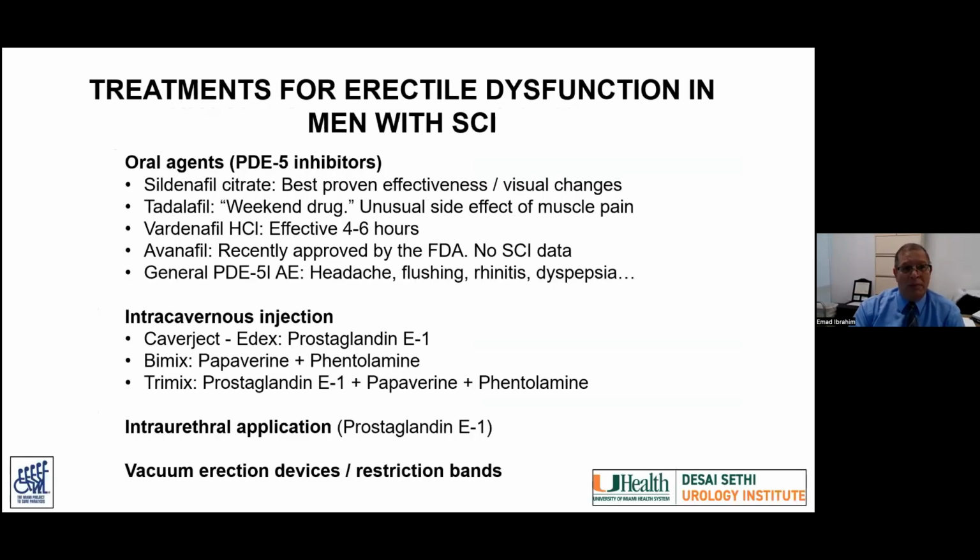So how do we manage erectile dysfunction in men with SCI? It's basically the same as we manage able-bodied men, but there are some precautions and considerations that we have to bear in mind. First, we start with the simplest and easiest one, oral agents, the PDE5 inhibitors. Sildenafil citrate has the best proven effectiveness, is the most studied, and has been on the market for the longest period of time.